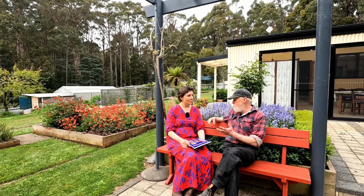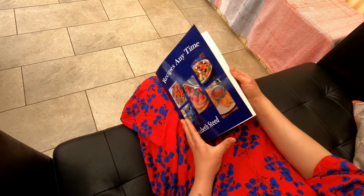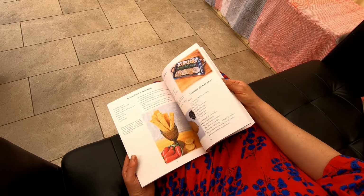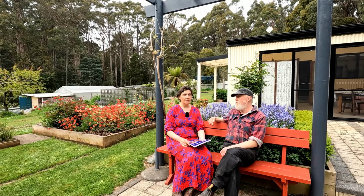So you've got a range of recipes there for, as you called it, Recipes Anytime. How have you laid the book out, or how's it organised? Well, basically the first meal of the day is breakfast, so I've designed it that breakfast comes first, and then I've got the savoury meals, which you could possibly use as lunch and dinner, and then I've got the desserts at the end of the book. So I've made sure that every meal is catered for.